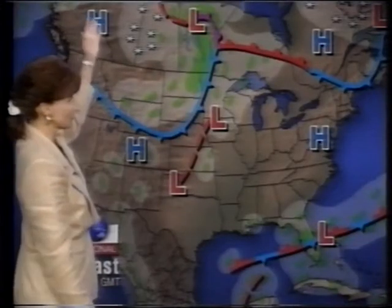And a strong frontal system is pushing across western and central sections of Canada. The forecast calls for snow across Saskatchewan and into Manitoba. This system will bring much cooler weather to the eastern United States over the next several days. Still wet over Florida, still warm across the western United States.